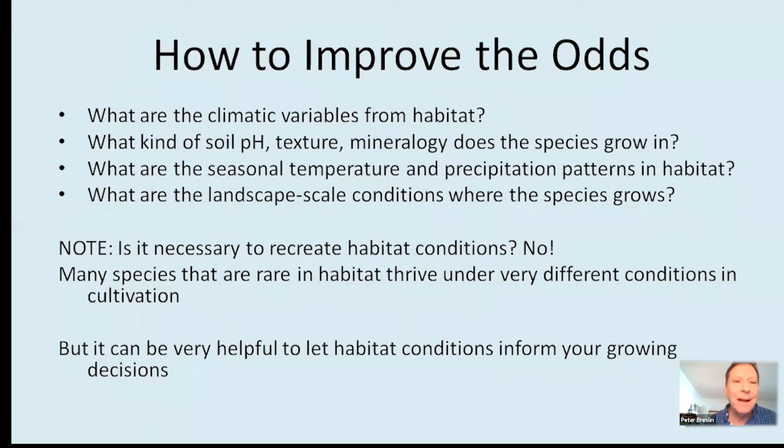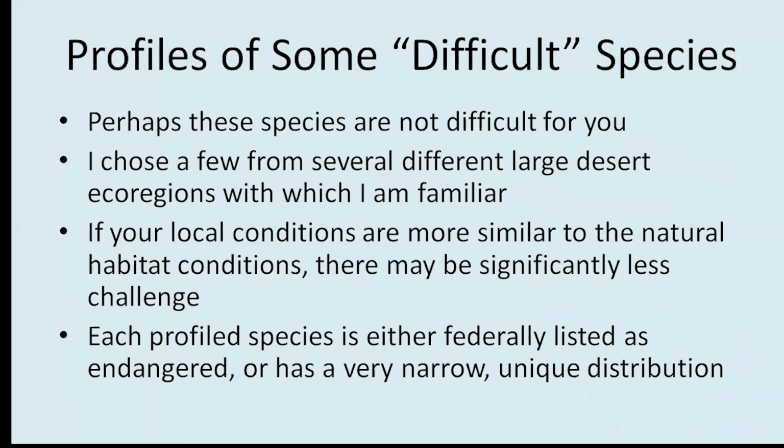But if you're stuck on something, and there's something that just won't work for you, one approach might be to check out where it's from, what happens to it in the wild. So I'm going to profile some difficult species. Maybe they're not difficult for you. And some of these were difficult for me, especially in Phoenix, Arizona, where I used to live. I am limiting myself to large desert ecoregions that I've actually camped in and been familiar with for years. If your local conditions are more similar, then you're not going to have these problems. And each profiled species is either federally listed as endangered, at risk of extinction, or is quite rare and maybe should be listed, or at least should be on someone's radar.